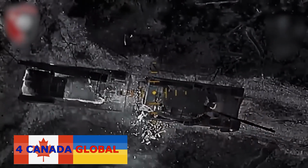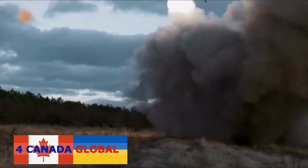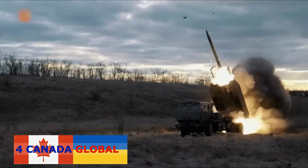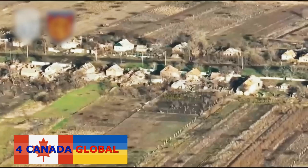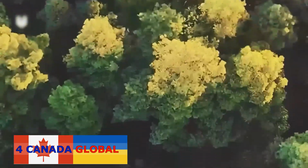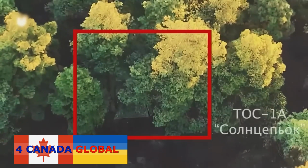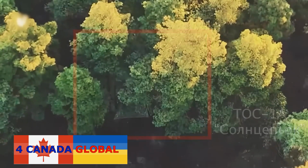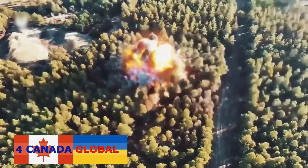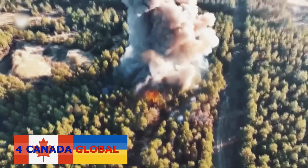But that's not all. American HIMARS are always effective and deadly. So far, the Russians have found no defense against them. A heavy flamethrower system, Solntsepek, worth $15 million, was lurking in this forest. Ukrainian intelligence spotted the target and passed its coordinates to the HIMARS. As always, the result was spectacular.